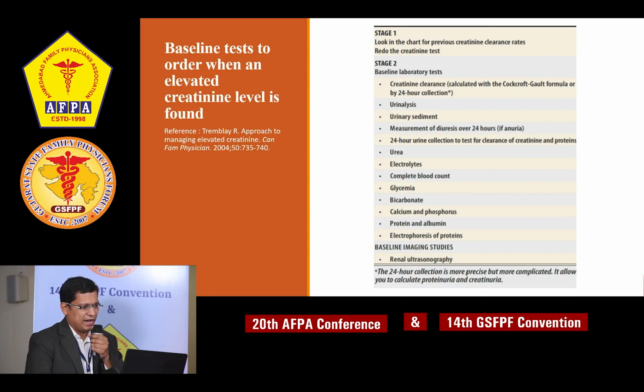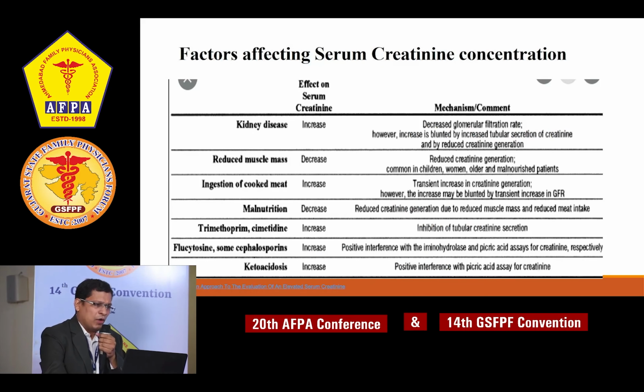This is the same slide. I would go for highlighting the factors affecting the serum creatinine concentration. Any kidney disease could lead to a rise in the creatinine. As we know, creatinine is generated from muscle metabolism. So whenever a patient is malnourished or has reduced muscle mass, they should have a lower serum creatinine report.